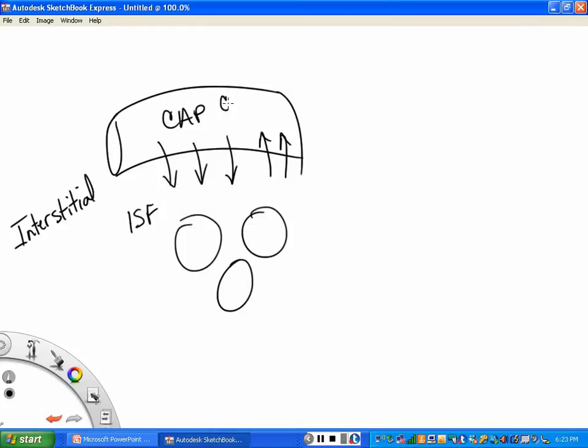Well, what components of blood are too big to get out of the blood? Well, all of your blood cells. We don't want those leaving, right? And most proteins are too big to leak out. They stay in the blood.